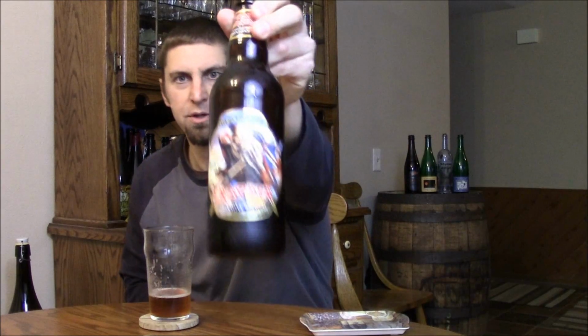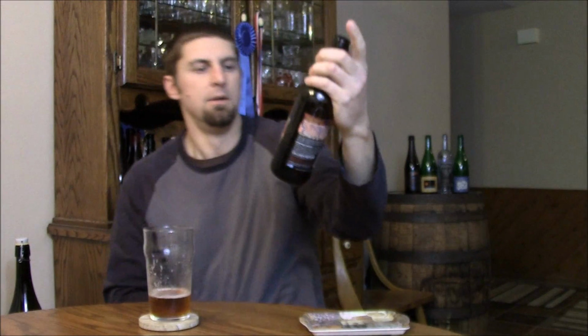So that's Trooper from Robinson's Brewery, 4.7%, so on the higher side of, say, an ESB. But it's still drinkable stuff. So it's kind of one of those beers. I don't know if I necessarily recommend it unless you're a fan of the band. That'd be the only reason I think to pick this one up.